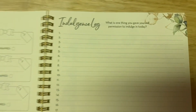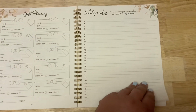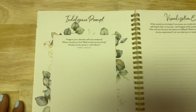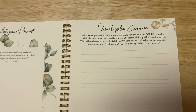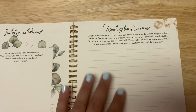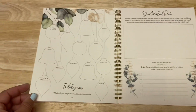There is an indulgence log where you can talk about one thing you gave yourself permission to indulge in every day. That's really cool. And then more on indulgence. There is a prompt here to write about your ultimate self-care weekend and what you would be doing. And then there's a visualization exercise where what you would do if you couldn't fail. So that's pretty cool too, to think about what that would be and then journal about it.